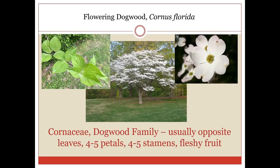And then that shows you the stature of it, this beautiful tree, mid-sized, usually wider than it is tall, and a little bit of a close-up on the flowers that we all know and love. One of the things that's so terrific about this, of course, is that it tends to flower before the leaves come out, so we can get a real good look at the bloom.